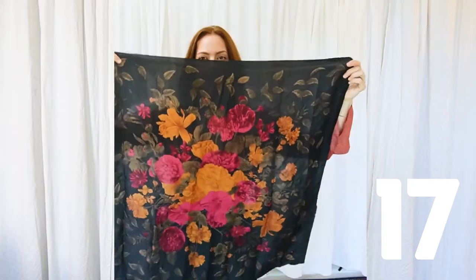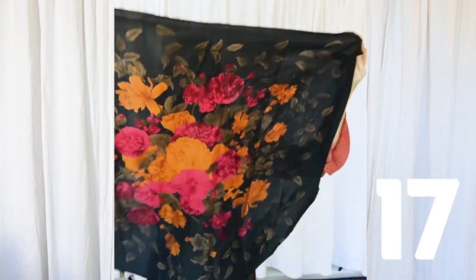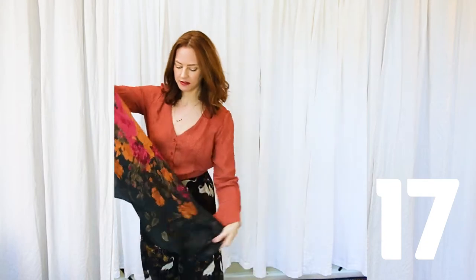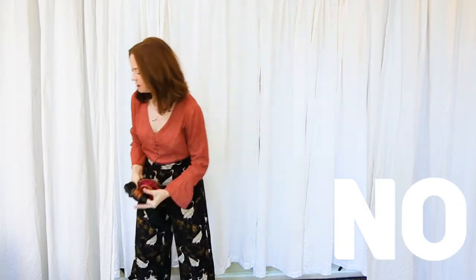I think it will. So this is a medium weight black floral silk scarf. Now I love florals on black. So I do love this scarf. I don't know if I'm gonna love it with this outfit. We're gonna give it a try. And if it doesn't work, then I'm gonna switch the outfit. I'll save it for later. No, I don't love it. I don't like it at all.